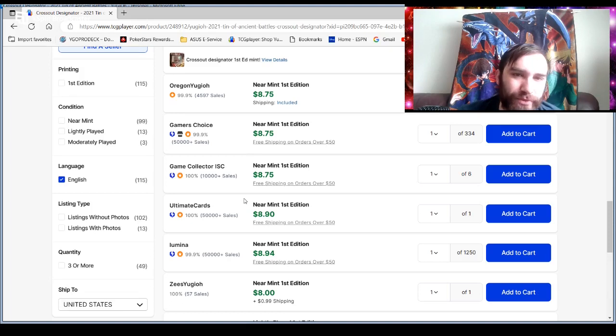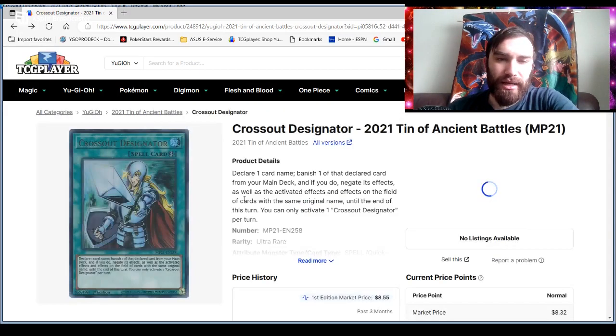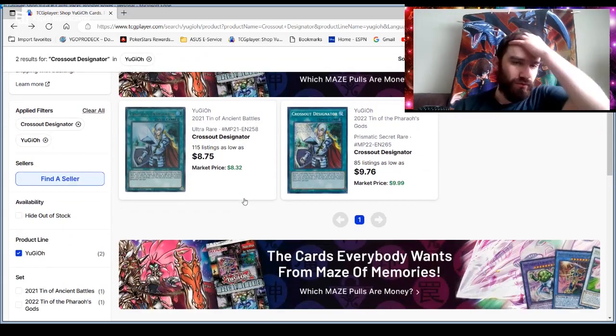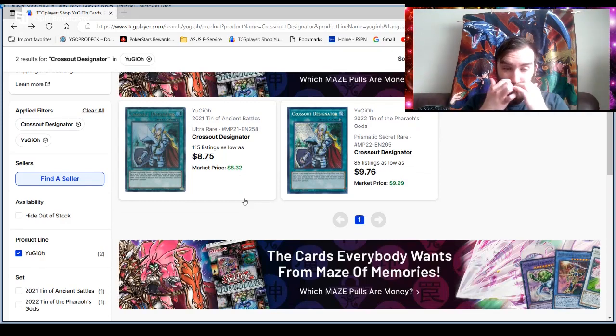I would still pick up your play sets, though, just to be sure. Because here's the thing. Yes, Gamer's Choice has 334 copies of this card, and there are more copies of this card than the other. It's a newer card, too. So we actually know it's not. It's the older card, but it's the lower rarity, so it makes sense. But all they have to do, Lumina, for example, they had over 1,000. Because it's really easy.